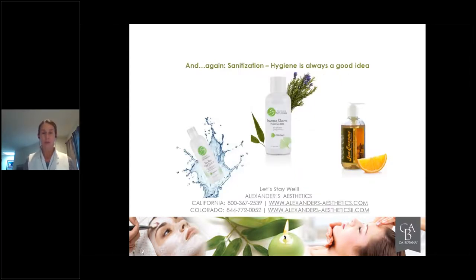Sanitization. So this was the page where I was just going to re-emphasize the importance of having all three of these products throughout your house, throughout your business, and especially as doors start to open again throughout your community, making sure that if you have these as available resources to you, that you share them with others. We need to stay clean.